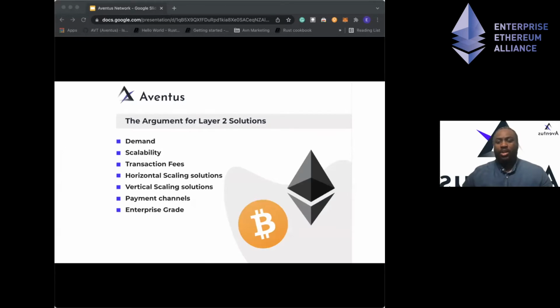So the argument for layer 2 scaling solutions, firstly, there was a demand, like I spoke about. Back then, there was a demand. Everybody wanted to build on Ethereum, and it became extremely clear that there was a cap. So you had 7 to 10 transactions you could do on Ethereum per second, and there was a cap on how many transactions you could do on Ethereum, and there was a demand for the smart contract ability for putting transactions on Ethereum mainnet. So then the issue was scalability with Ethereum. And then in recent times, you can see we have an issue of transaction fees where you have Ethereum transaction fees going up in the hundreds of dollars, on rare occasions, even in the millions.